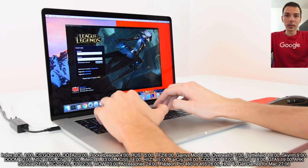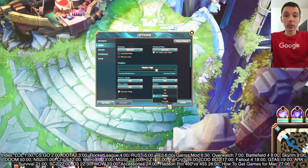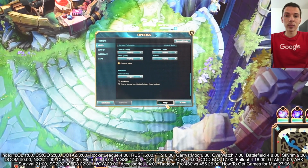Alright, so we're going to go ahead and get logged in here, and we're going to set up the settings for League of Legends. So we have the max resolution, which is like 2K or 3K-ish res, which is really high. We have the very high on everything, the shadows and all that. It's looking really good. Now let's see how well it plays.